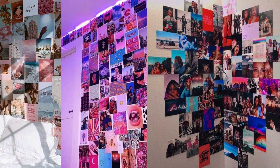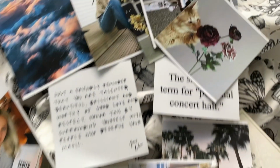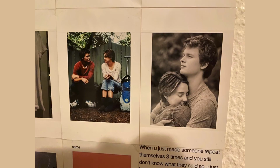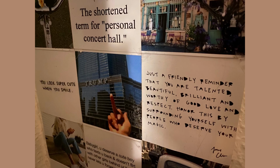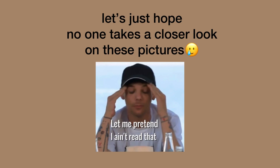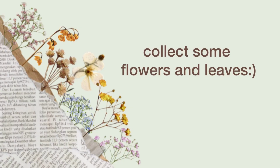And what would a teenager room be without a picture wall? So I found some old pictures and quotes from when I was probably 14, so they're kind of embarrassing, but I still chose to take them because I was too lazy to get new ones. And I kind of regret it, it's so bad. I can't even show you the worst ones. This is really embarrassing. So let's move on with something better.